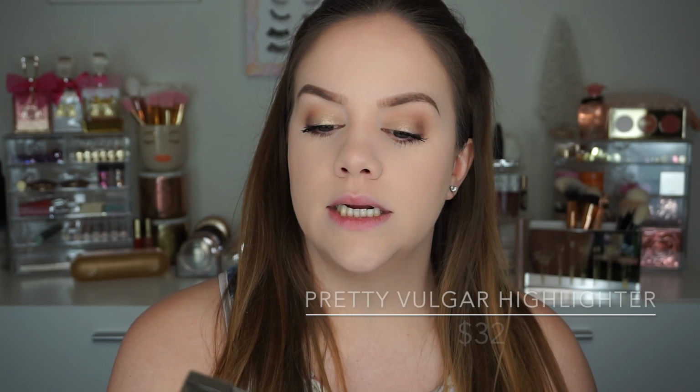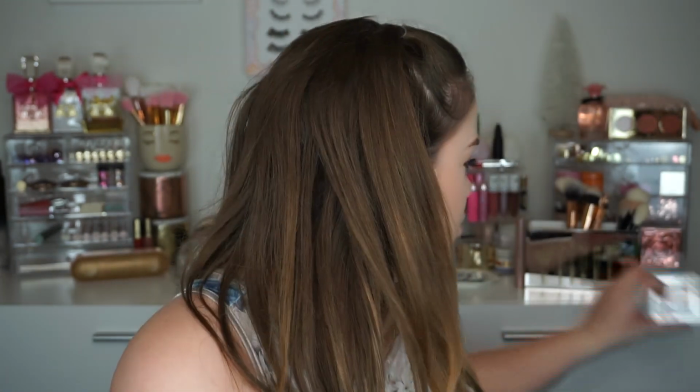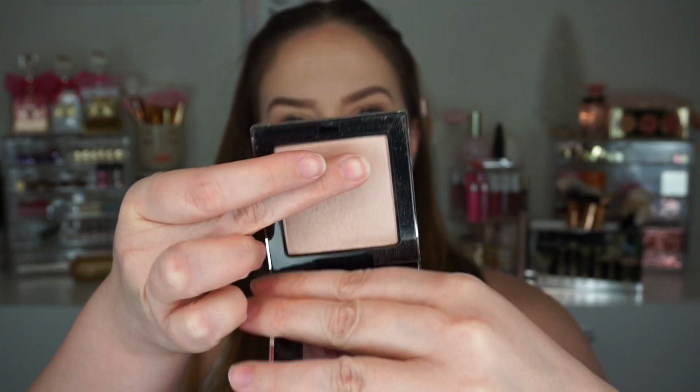Our next product is the Pretty Vulgar Shimmering Swan Highlighter, and this is in the shade Glimmer of BS. That's funny. So I'm gonna put this one aside because I also have this product. So you guys are getting another product in the little giveaway stash, and to show you what it looks like. Of course, it's not brand new.